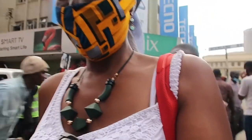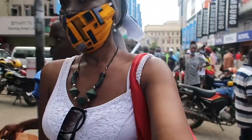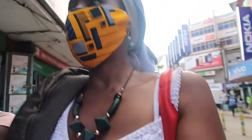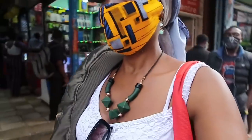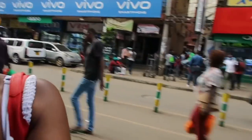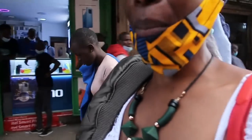Guys, today the town is extremely crowded, so you have to be very careful not to get bumped. It's extremely busy here in town. Let me put my jacket here because I'm going to lose it. So as you can see, I love Nairobi City. I'll give you guys 360 degrees of Nairobi City, and I'll also give you a front camera. Let me put the flip down.